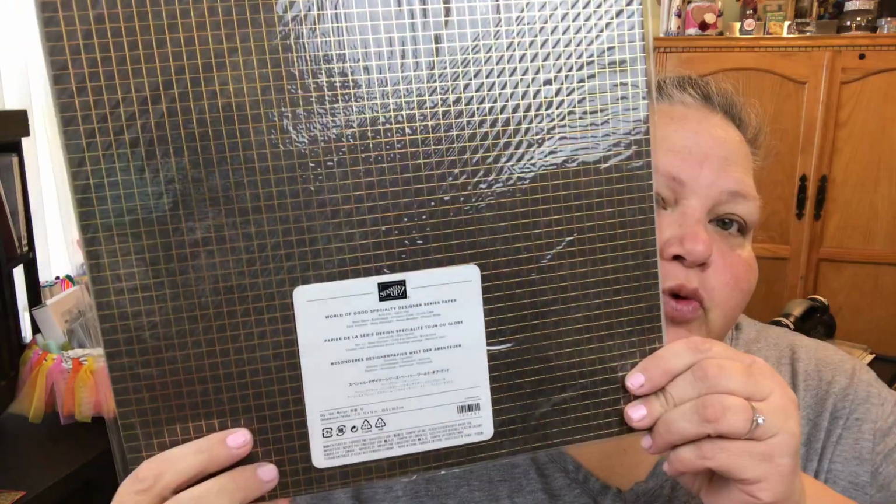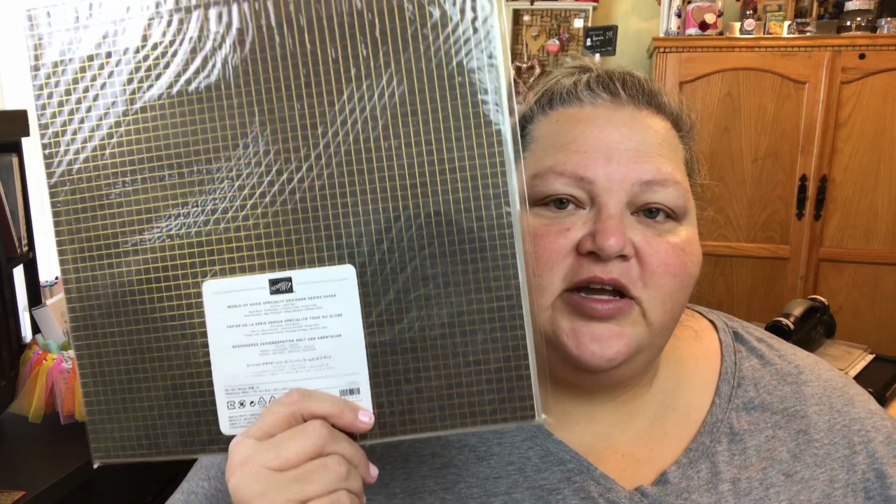All right, now we're getting into the 12x12s. I only have the front because the back is cardboard. But this is A World of Good. This one has all, I want to open it, but it'd be such a long video. This is the World of Good designer series paper. So this has like globes and stuff like that on it.